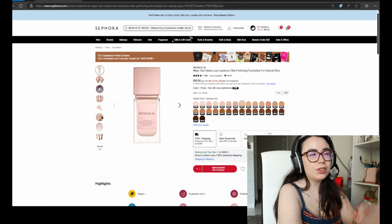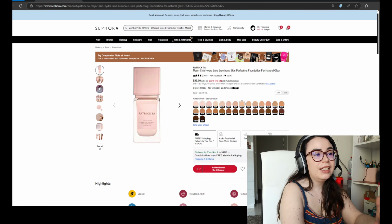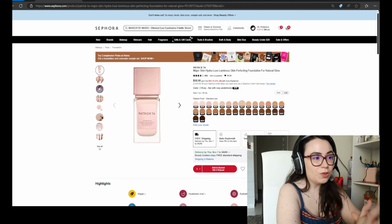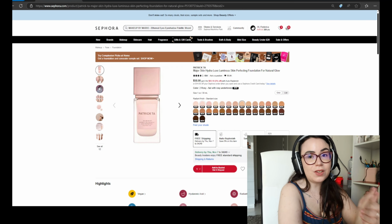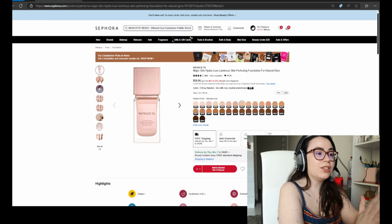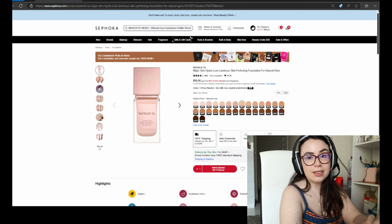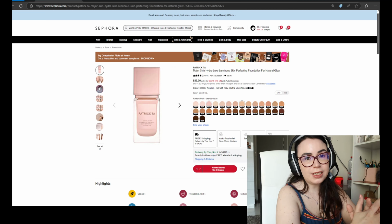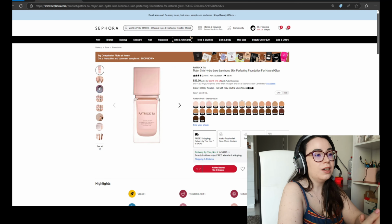However, they do not recommend it for particularly hot climates, and I live in the UAE where it's super hot all the time. It's like 30 degrees Celsius all the time, and I don't think this would hold up really well. However, I do have a need for a new foundation. I really like the Lisa Eldridge skin tint, but I'm probably gonna purchase that when I visit London, so I'm probably gonna go to, you know, Selfridges and get it from there.